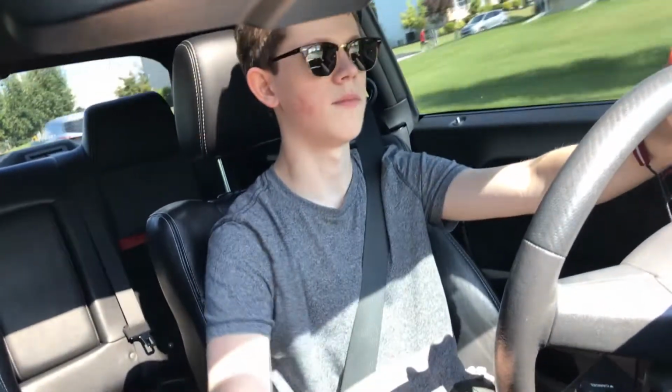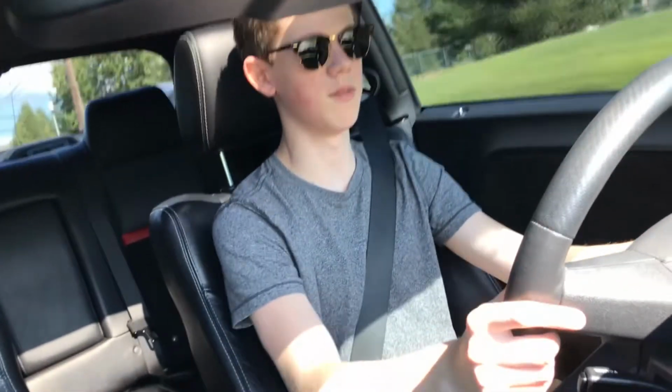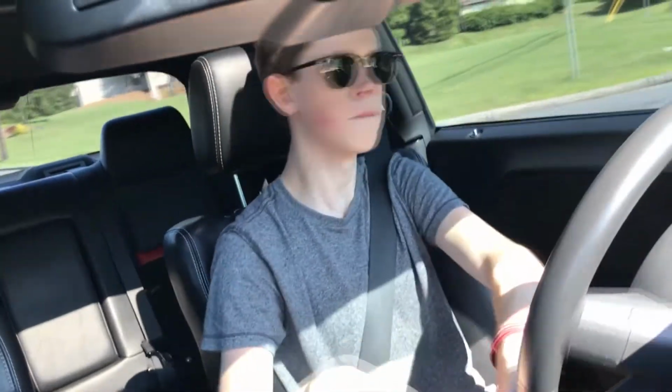I'll put the real number on screen if I remember. But it's got 2 blank buttons down here, and it's got like 3 blank buttons on the key. I mean, the key I understand, because they're used for remote start and stuff. I don't know why this car doesn't have remote start. This car is shit. I'm pretty sure this is spec'd out, but that was second gear. I'm short shifting too. I'm shifting before 4,000 RPM.